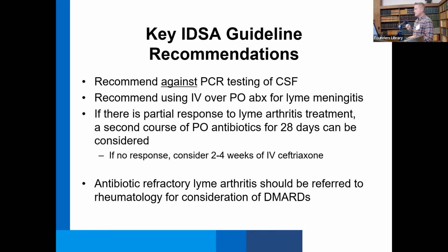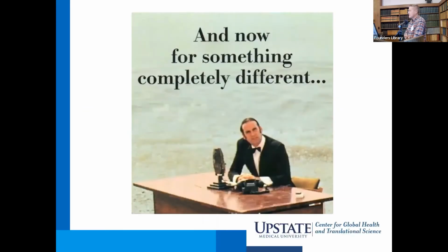Most of the data seem to come from European data, where for whatever reason, their Borrelia species may be more amenable to oral doxycycline. I generally see people have treatment failure and then require IV ceftriaxone anyway. So I always tell people, treat with 3 weeks of IV ceftriaxone, you'll be better off. Again, we talked a little bit about the arthritis symptoms and the arthritis therapies from the standpoint of antibiotics, and then making sure you're considering the DMARDs at the end.